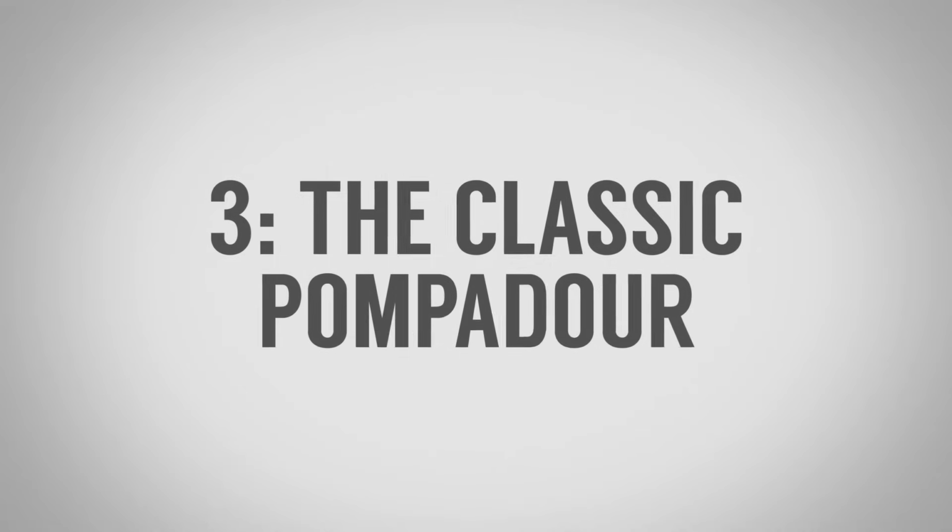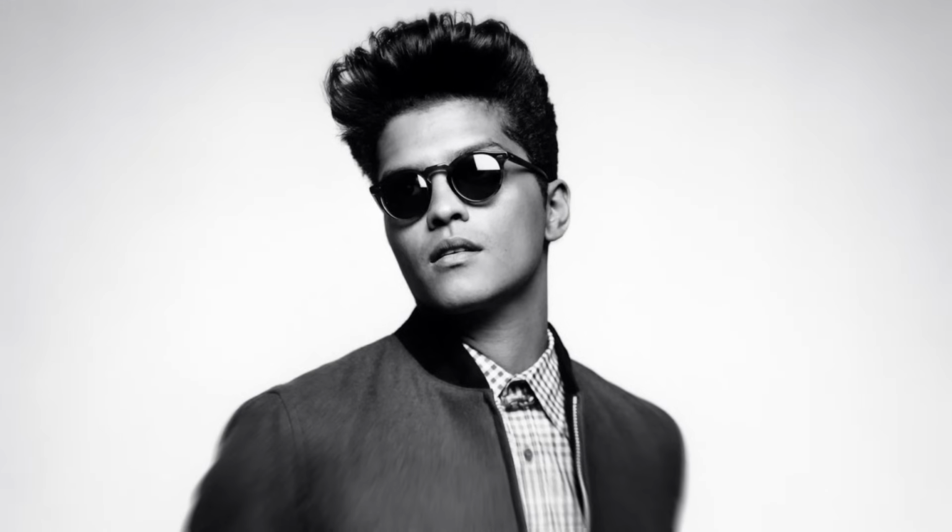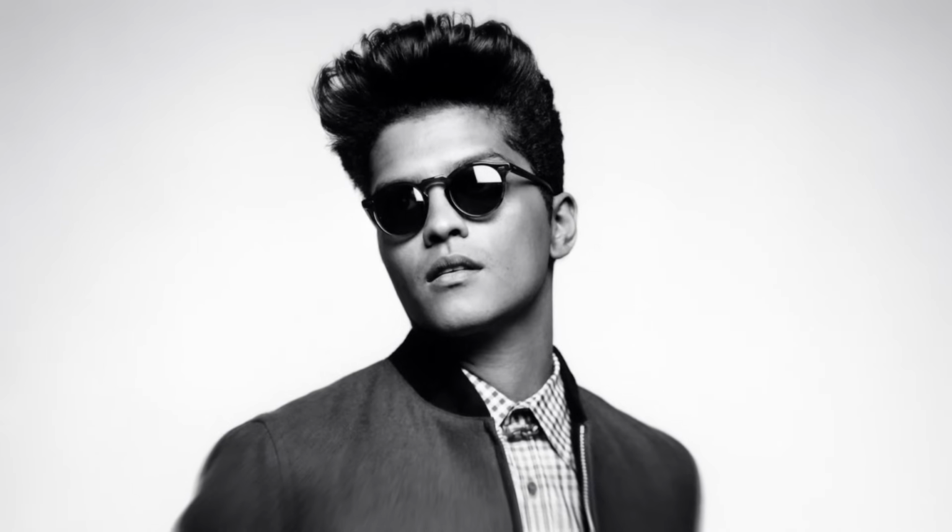Attractive hairstyle number 3, the classic pompadour. Made popular recently by gentlemen such as Bruno Mars. If we look back on the history of this hairstyle, we'll see a couple hundred years ago, it started off as a woman's hairstyle. And as late as the 1950s, many women were still sporting this.